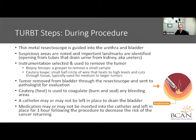But as mentioned, we put a resectoscope, which is basically a hollow sheath with a camera and a lens and a light source. And we look around the bladder and make sure we find the openings from the ureters where the kidneys drain so we don't injure that. We'll look around to see any signs of any tumors.